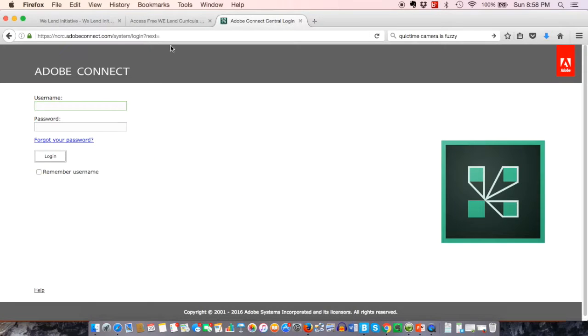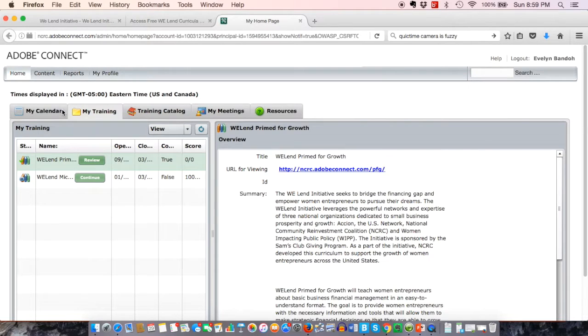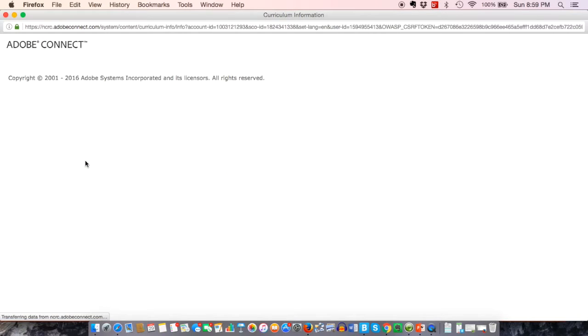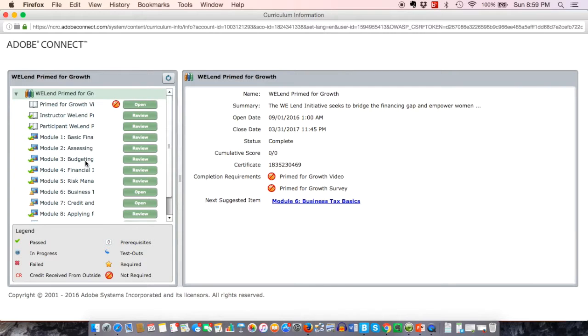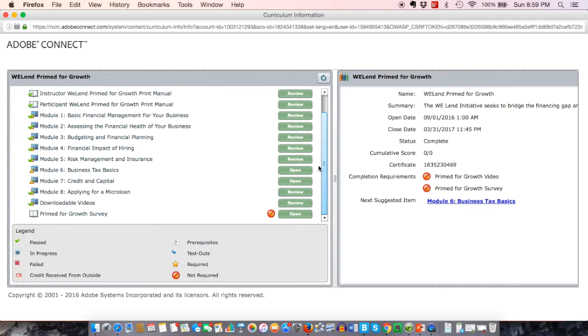So we'll close out of that. And now you'll log in again. It'll bring you up to your classroom screens. And we're going to go into Prime for Growth. And what you'll see with this curriculum, it is different. This is not an online class. This is just the online access portal that will allow you to access the materials for you to download and use in the classroom setting.